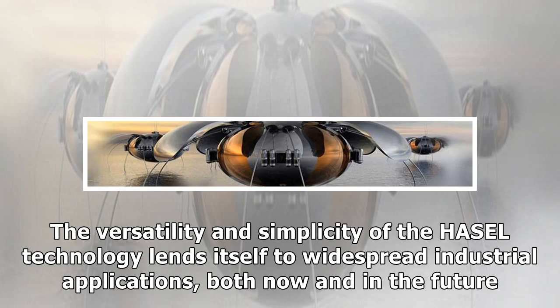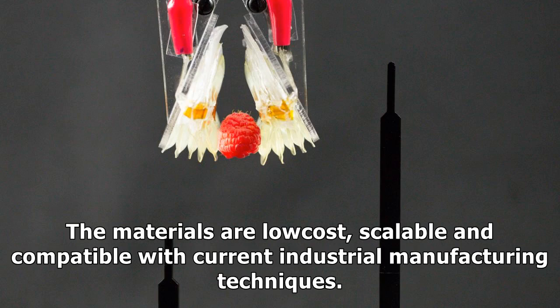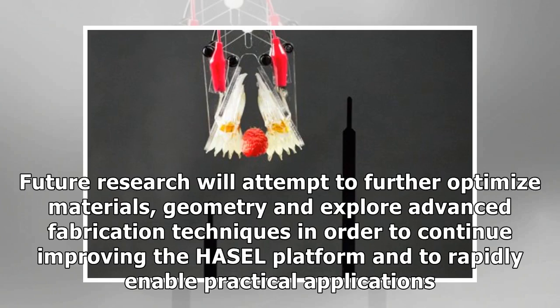The versatility and simplicity of the HASEL technology lends itself to widespread industrial applications, both now and in the future. "We can make these devices for around 10 cents, even now," said Nicholas Kellaris, also a doctoral student in the Keplinger Group and the lead author of the Science Robotics study. "The materials are low-cost, scalable and compatible with current industrial manufacturing techniques." Future research will attempt to further optimize materials, geometry and explore advanced fabrication techniques in order to continue improving the HASEL platform and to rapidly enable practical applications.